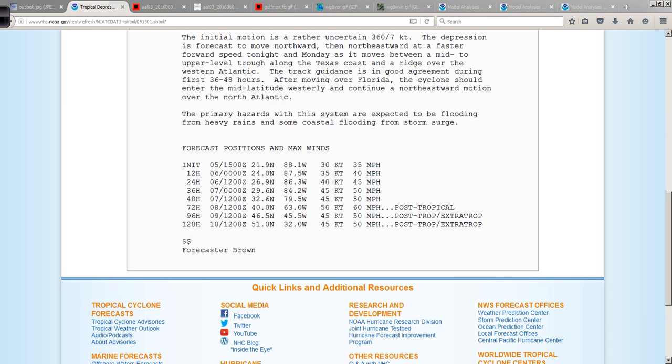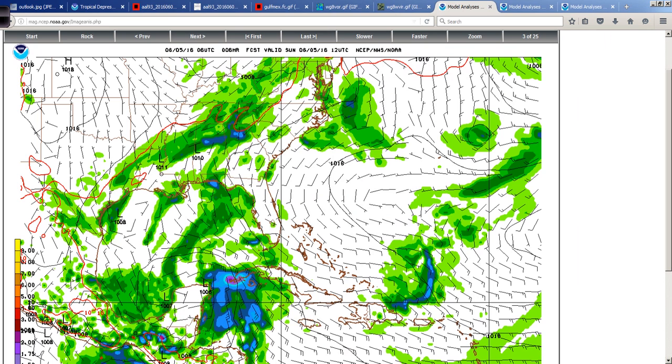And this is the interesting part here. The primary hazards with this system are expected to be flooding from heavy rain and some coastal flooding from storm surge. So those impacts will become clearer as the hours wear on. And in a subsequent video blog, probably early tomorrow morning, I can outline that even better for you as we know more from the National Weather Service products that will come out.